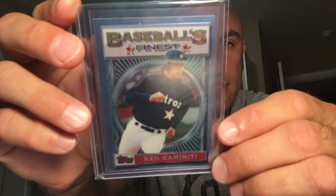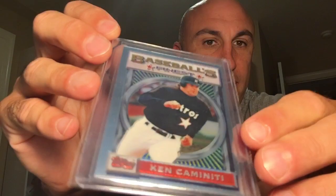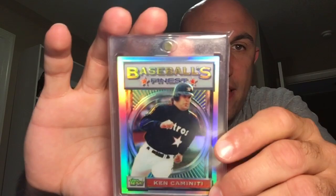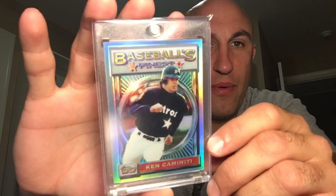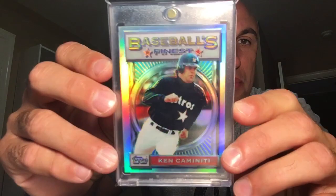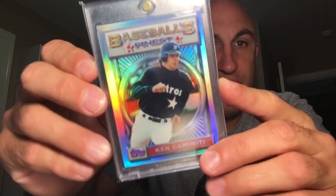Next we have the Finest. 93 Finest. You guys are familiar with these. This is the inaugural Finest set. Kicked everything off, started a whole trend leading up to this. The Refractor, 93 Finest Refractor. Everybody wants them, sometimes nobody can find them. Very cool cards. Love the Caminiti, glad I got it. I probably will have this forever. I would love to have that set. Who wouldn't, right?